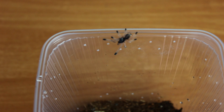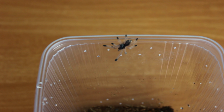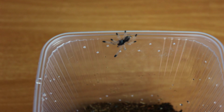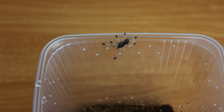Avicularias are amazing. So gentle. They can jump. They can be quite fast. They are absolutely stunning. Aren't they cute? Especially when they walk, just like with the Caribena, they are making this strut. This is very funny when they are checking what's in front of them.